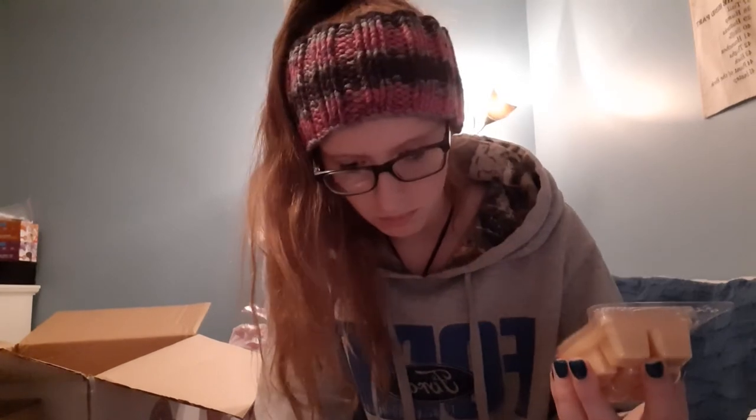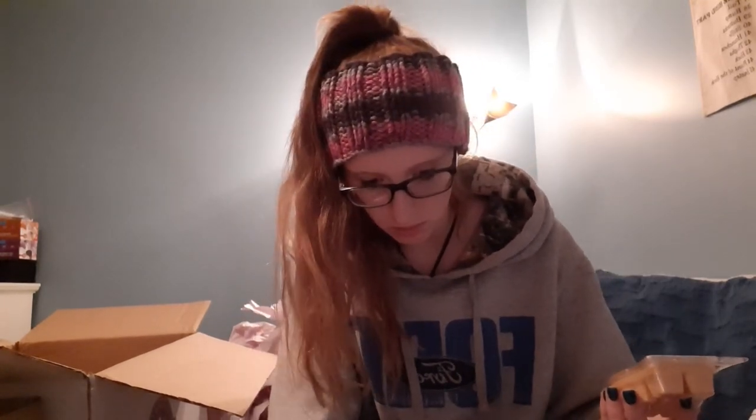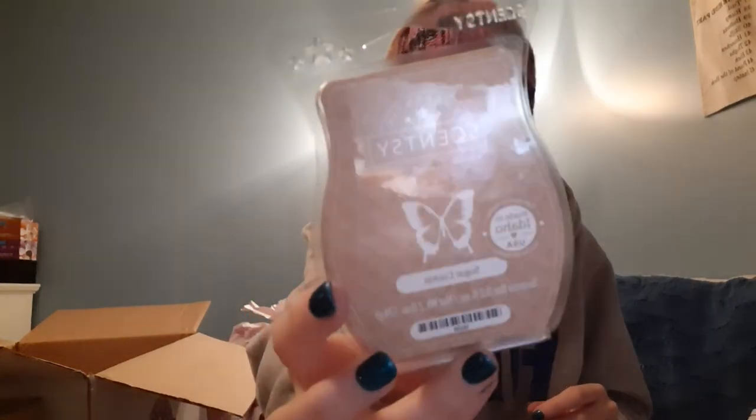We have, where is bakery? Where are you? Sugar Cookie. A big favorite of a lot of people. Warm, sweet blend of butter, sugar, and creamy vanilla. It literally smells like a fresh baked sugar cookie. Oh my god, now I want sugar cookies. That's going to smell like you're baking sugar cookies. And if you're not, you're going to make people really, really upset.